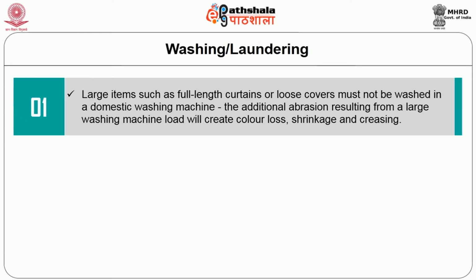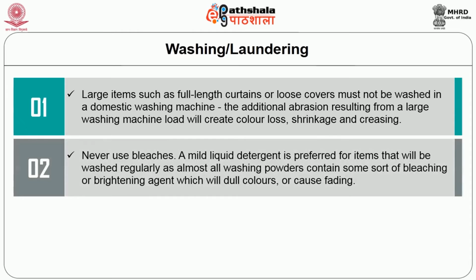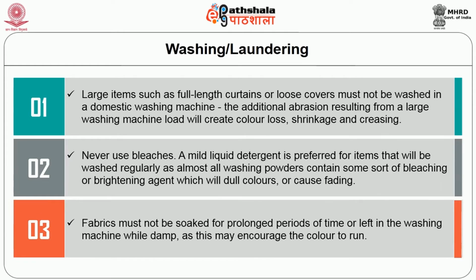The additional abrasion resulting from a large washing machine load will create color loss, shrinkage and creasing. Never use bleaches. A mild liquid detergent is preferred for items that will be washed regularly, as almost all washing powders contain some sort of bleaching or brightening agent which will dull colors or cause fading. Fabric must not be soaked for a prolonged period of time or left in the washing machine while damp, as this may encourage the color to run.